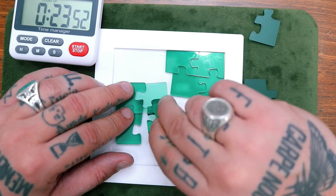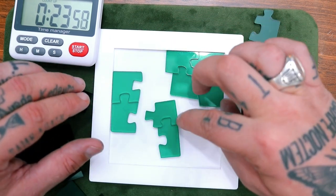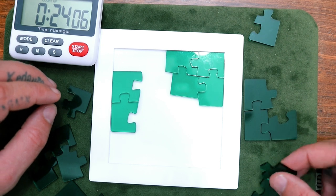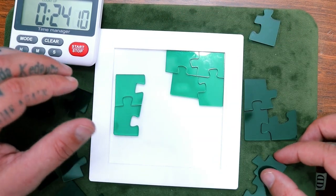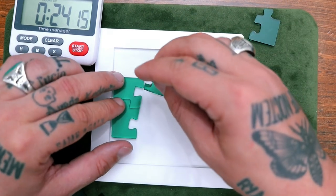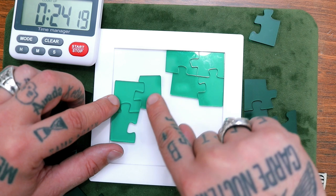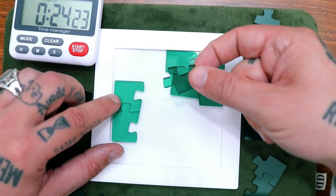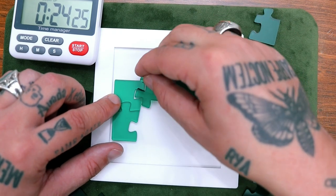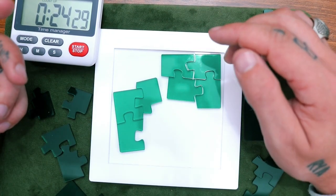So that's not right. Unless that's right and this is right, you know? Maybe that's right. Then I feel like that's the only piece that would properly fit here. Let's test that theory out. Oh, look at that. That's not supposed to be. You understand? That's definitely fitting there because, look at that. That's not supposed to be.